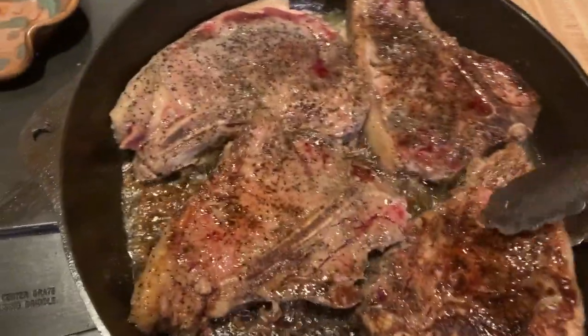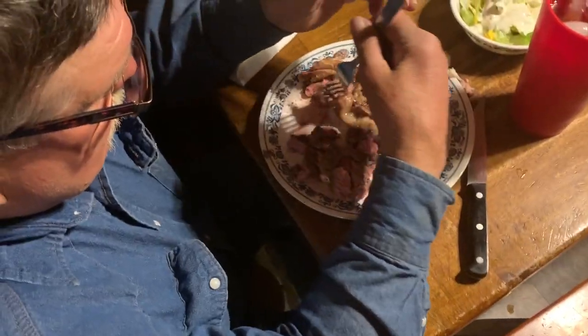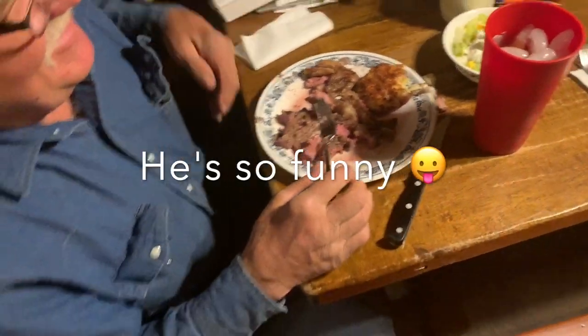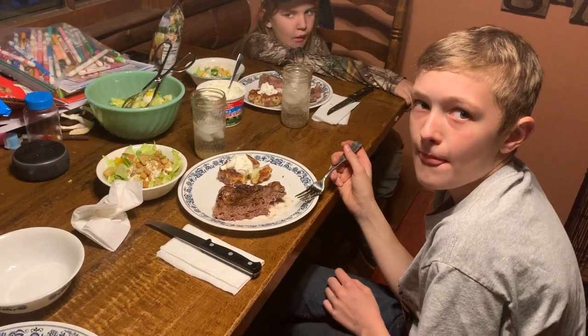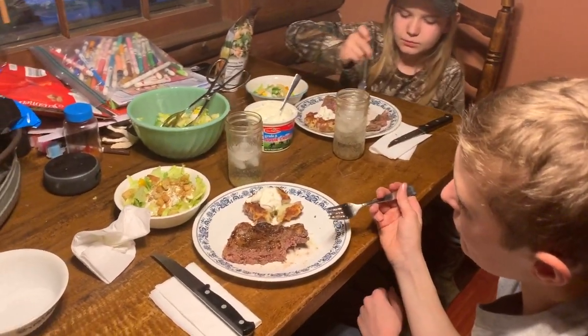All right, supper's ready. How's that steak? It ain't worth a hoot. It's just right, isn't it? Just right. All right. Good stuff? Mm-hmm. All righty, good deal.